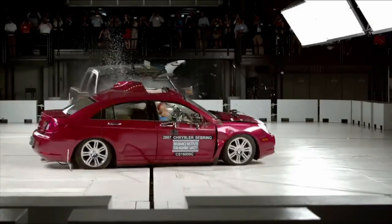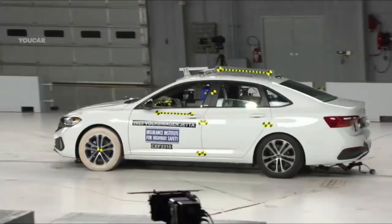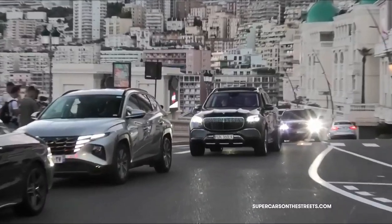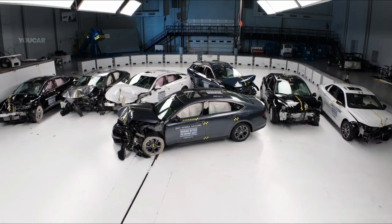A car crash test serves as a crucial step in the development of safer vehicles. By subjecting cars to rigorous testing, manufacturers can identify potential weaknesses and make improvements to enhance occupant protection. Remember, when you're on the road, your safety is paramount. Therefore, choose a vehicle that has undergone thorough crash testing to ensure you and your loved ones stay protected.